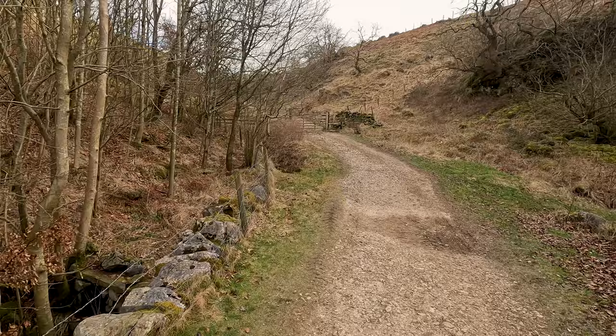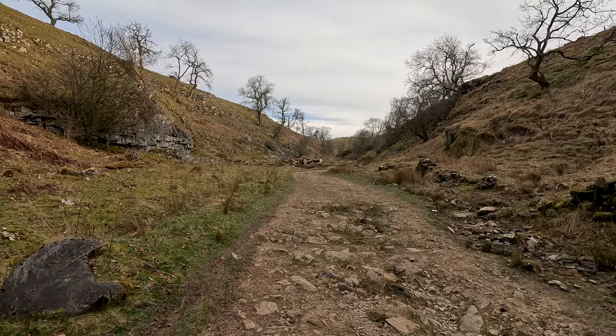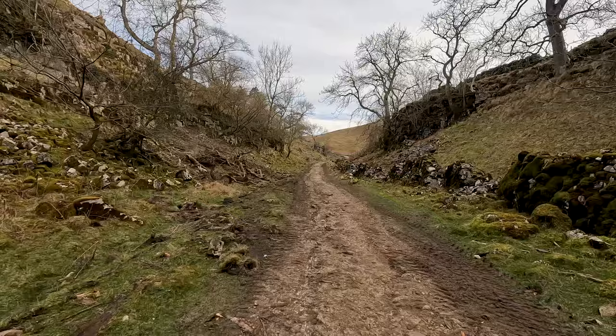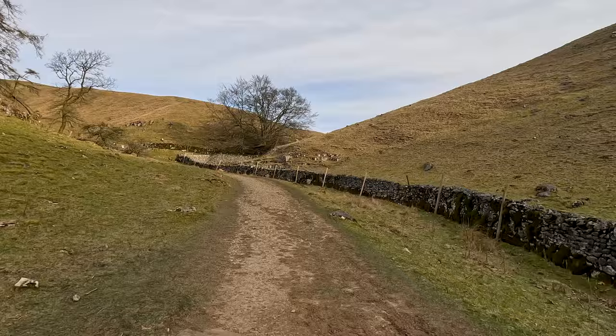Walk on and pass through the next gate. Walk on now along the track. Pass through the next gate, and then again keep straight on as we head up towards Trow Gill.